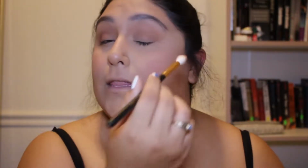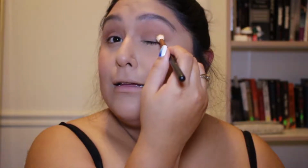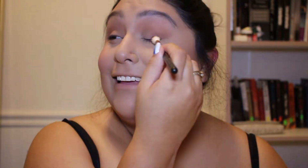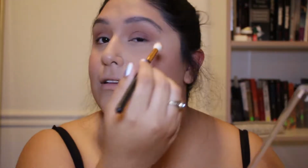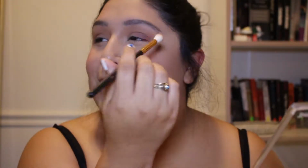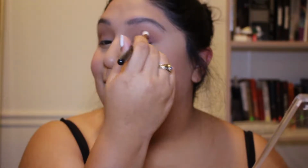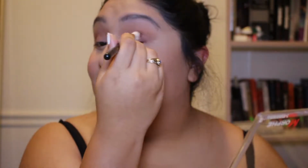Oh man, I don't know if it's pigmented or not. Don't tell me. This is the other eye. Okay. Oh shit, where's my eye? Okay, let's put a little bit more. Oh man, why do I keep forgetting where my eye is? Okay, we'll go back into the transition color. Blend that out.